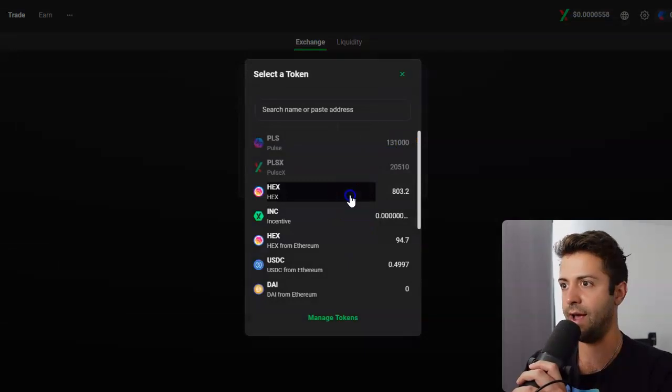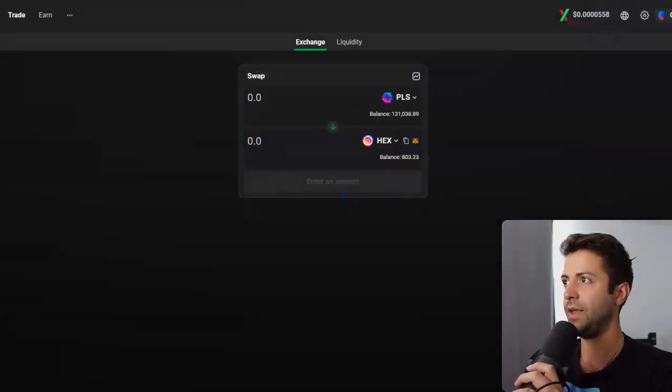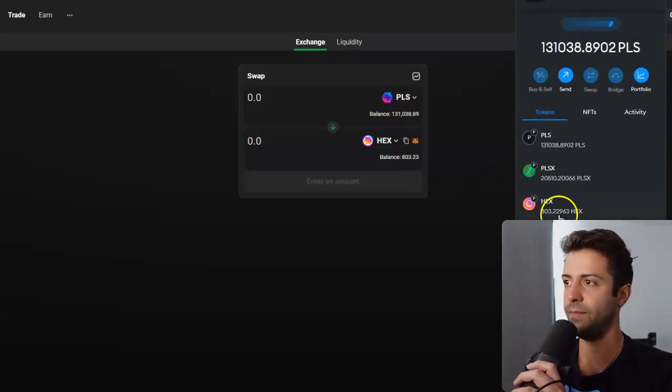Now let's say I want to add Hex. Okay, click on the fox icon. Right again. Add the token. I click on MetaMask and now here's my Hex. So you have to add the tokens manually one by one. Depending on what you buy, just go ahead and add those tokens that way.